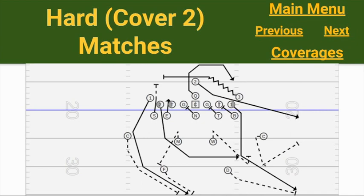Corner's sinking underneath number 1, and then going to be able to break and match the flats as the ball is thrown. His biggest thing is keeping leverage so that that ball carrier is either forced into the sideline or back to pursuit after the ball is thrown. Again, we're going to be sinking and playing underneath this flag as the corner with underneath leverage to make that throw to the flag a little harder. In the end, we really don't mind giving up a throw to the flats unless you're in a goal-to-go situation. You only got 5 or so yards of field left to defend. We want to make sure we're taking away that deeper route in most situations.